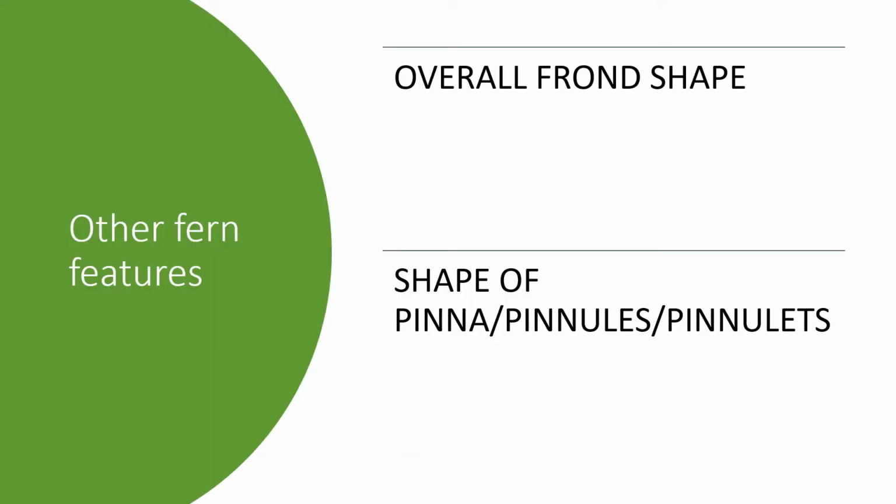When you've looked at how divided the fern's frond is, there are some other features that it's worth being aware of. Take a look at the overall shape of the frond. It might be long and thin with fairly parallel sides. It might taper towards the tip or the base. It might be very broad in the middle. Those can give you a clue as to which fern you're looking at.